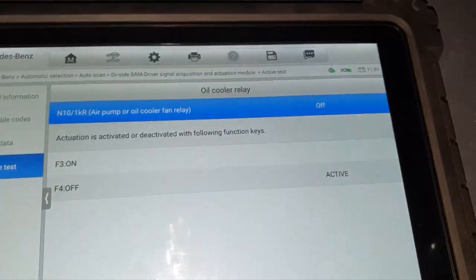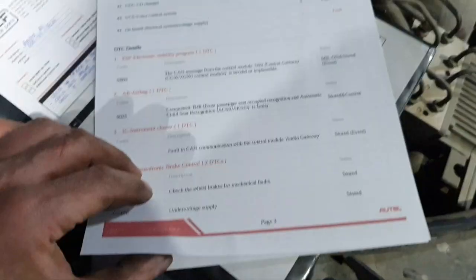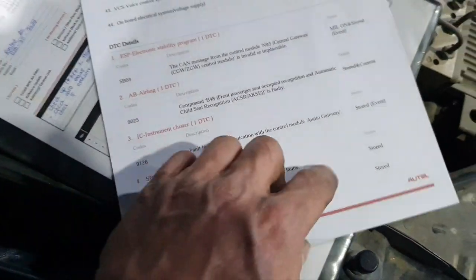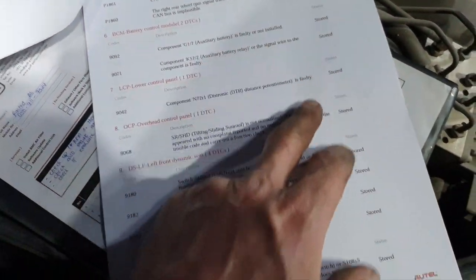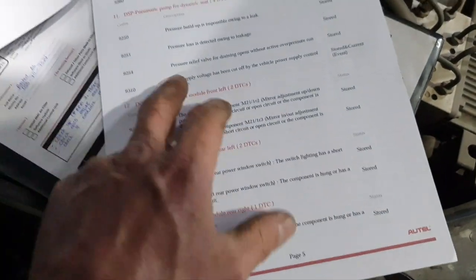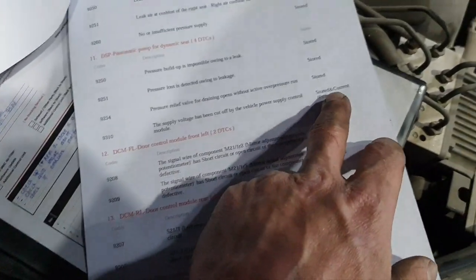I just don't want to point it because down there it's the VIN. Health report. Some faults are stored. Some others are not something important. Stored. Alright, the supply voltage has been cut off of the vehicle power supply control module, stored in current.